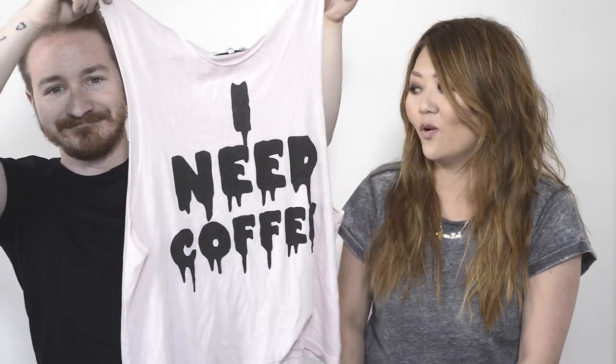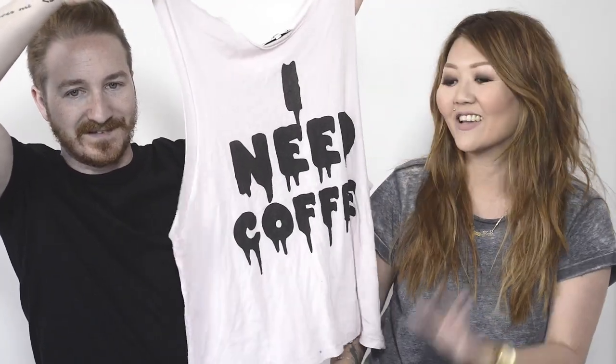I've wanted this for a while and I always forget about it. It's a tank top. It's a little bit big, but I wanted it and I didn't really want to dig through it. Once I saw it, I was like, oh, it's there. I'll just take it. It says, I need coffee, which I really do need. Always. It's low cut on the sides, with raw edges. So, one of those drapey shirts that you show your bra with, right? Yep. All right. The next one.